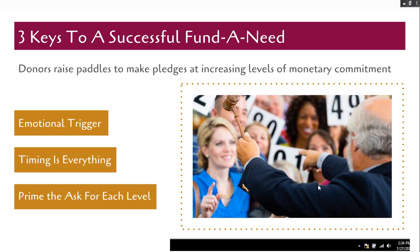It might be a new van for the nonprofit. Maybe it's an animal rescue, and you need a van to pick up the animals. Any type of special need, and this is called the fund a need time in your auction, which actually happens about two-thirds of the way through your live auction, after your biggest ticket item. People are a little frustrated because they didn't get anything, and so now they've got this money burning a hole in their pocket.